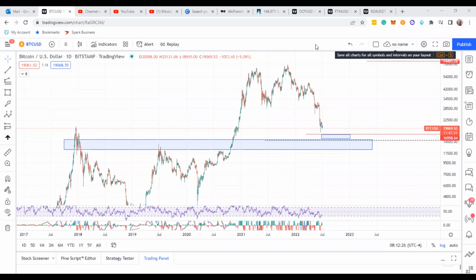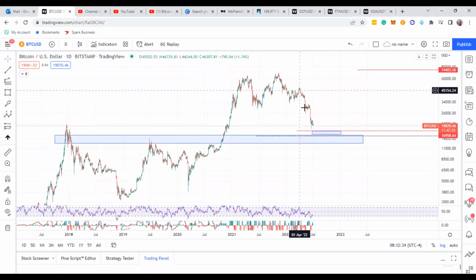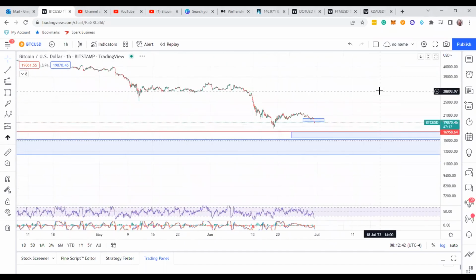I'm going to go over Bitcoin, maybe a couple other coins, because I think Bitcoin is coming in to form a Bitcoin bottom. And right here at about $16,000, it looks like it. Let's go down to the smaller time frames. I'll show you. It looks like it decided to roll over from here.